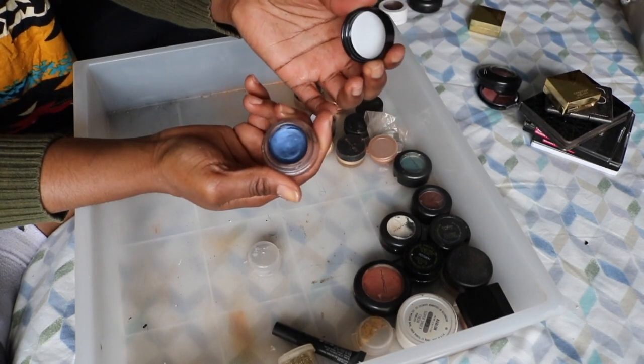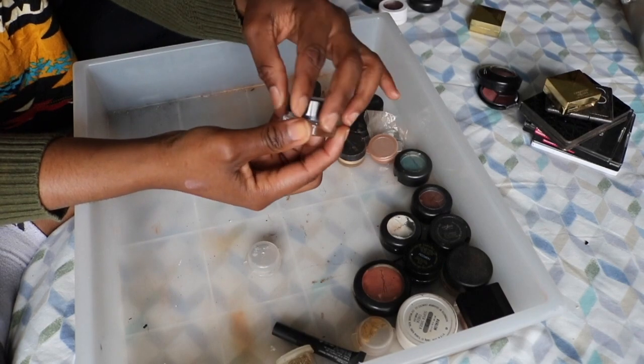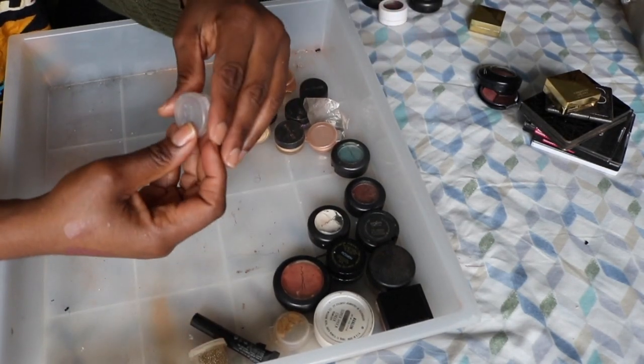And I think I'm going to hold on to the Maybelline one because I want to use this as a blue base for whenever I wear blue eyeshadows. So yeah, I'm holding on to this one. What's next? I guess I could go through these samples.